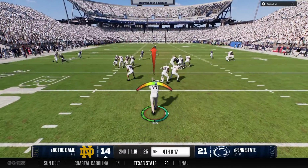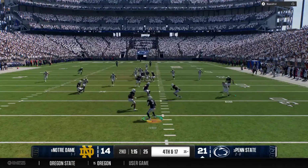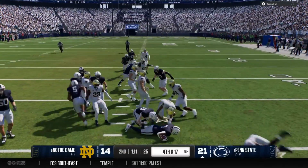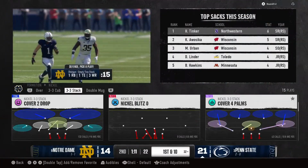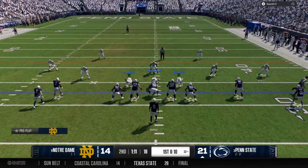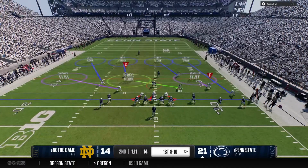The punt team making their way on the field. And they've got the returner corralled. And the Penn State offense comes back on the field. Remember, last time they scored a touchdown. Can they keep clicking here, or will the defense come up with a stop?